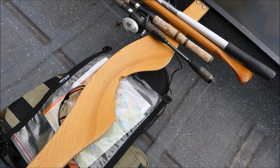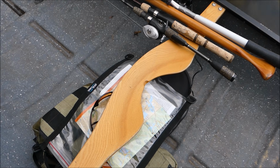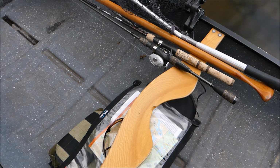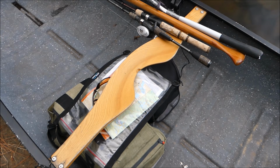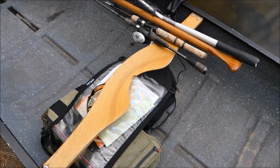For portaging, a contoured yoke is essential, I think. You can always get one of the more square yokes, but then if you're doing long portages, you need a yoke pad, and that's just one more piece of gear to carry. So I don't see the point. I'd rather just have it integrated into the yoke, pay a little bit more for a contoured one.